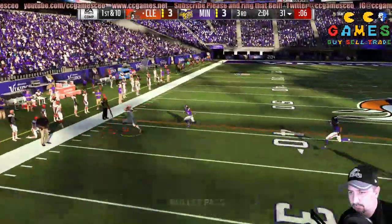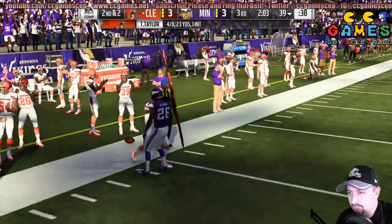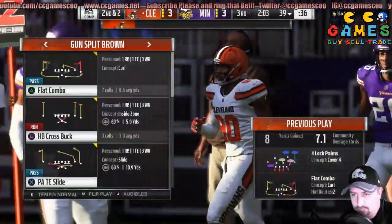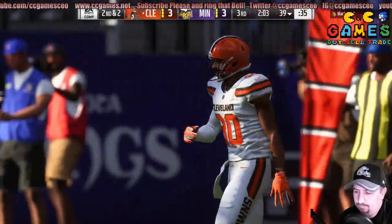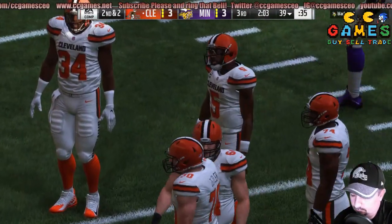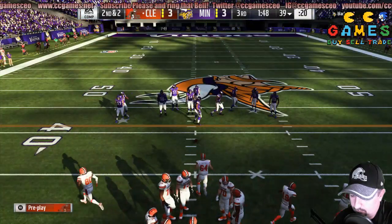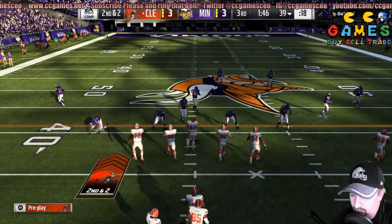Throwing now, Taylor on 1st down. Looking for the out route. It's completed to Landry. And he goes out right around the 39. A good pickup there. 8 yards on the first down completion. Facing a 2nd and 2 after that last catch, good for 8 yards.